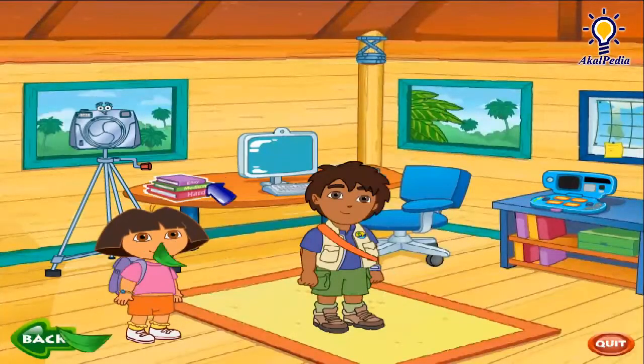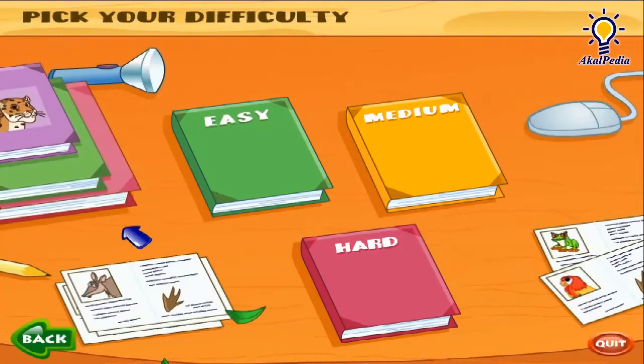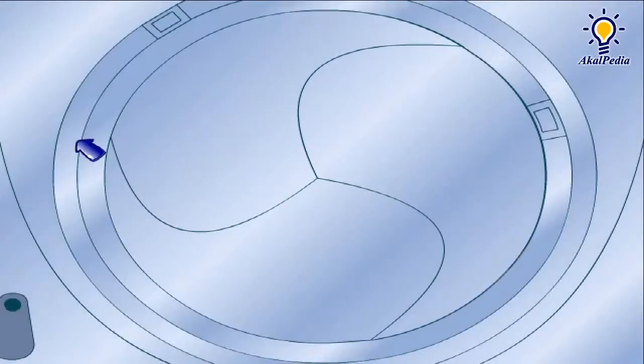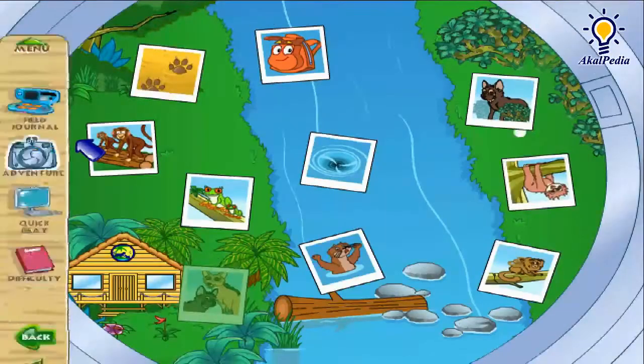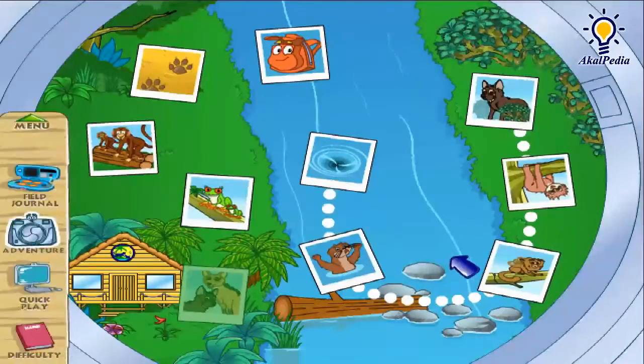Choose what you want to do! Choose a difficulty level. You can choose what you want. Now, let's get back to the Animal Rescue Center to return the maned wolf pup to his mommy.